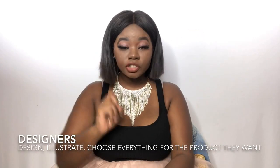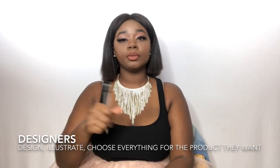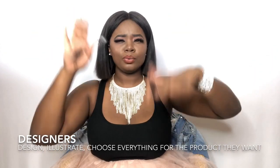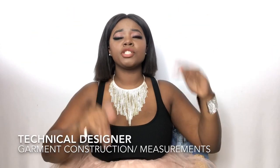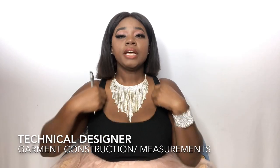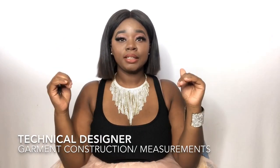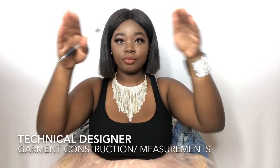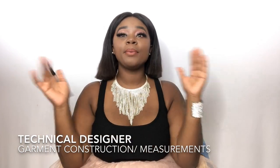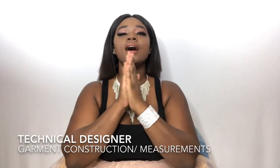Designers, they actually illustrate it, draw it, come up with the color boards and the names of the product and what they're going to call different things and the whole stuff. Technical designers, they make sure everything is down to a T, making sure they do all the measurements and make sure everything is technically designed, like everything is really technical. That's why I call it technical designer. And they put all of that together in a package called Tech Packs.